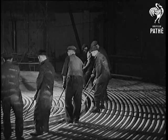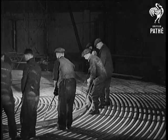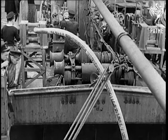The finished cable is loaded into circular tanks built into the converted coasters and tankers which are to take it across the Channel. From the holds of these ships, like some fabulous snake-like monster, the pipeline begins its cross-channel trek.